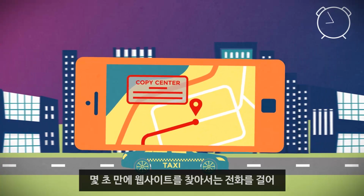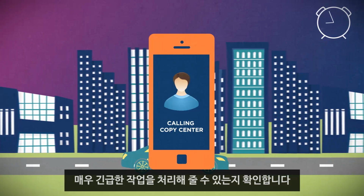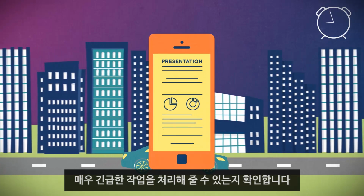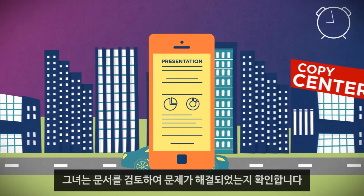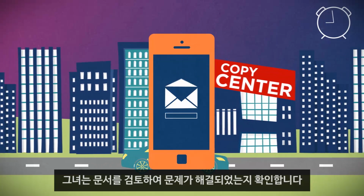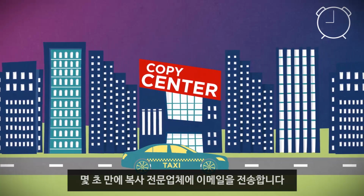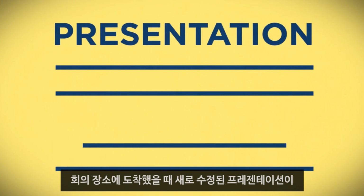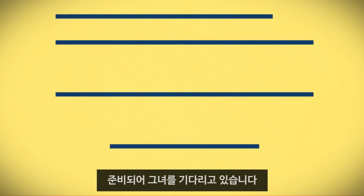She finds it in seconds and calls them to verify that they have the ability to handle a last-minute assignment. Her colleagues send the updated document to her phone, where she scans it to make sure the issue is resolved. Satisfied, she emails the link to the copy center in seconds despite its large size. When she arrives, they have the newly corrected presentation ready and waiting for her.